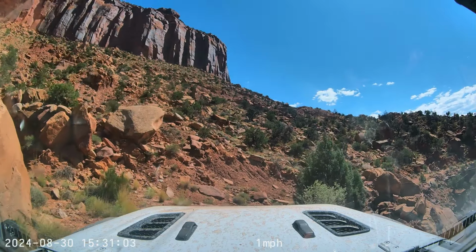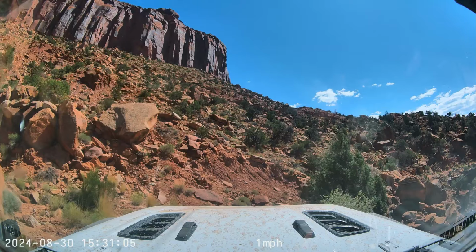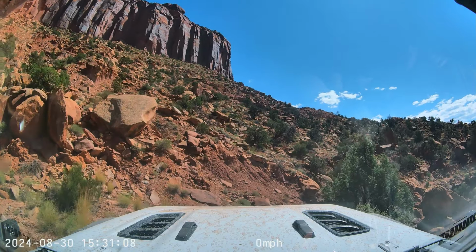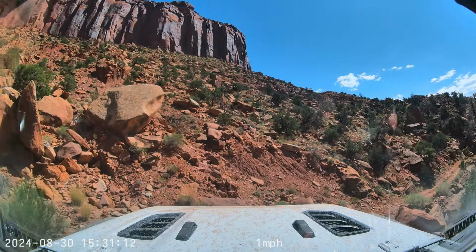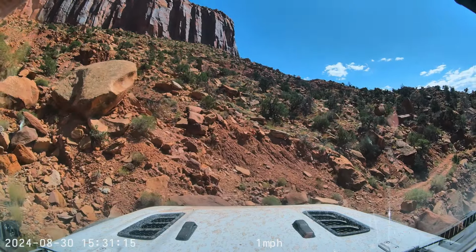Out of nowhere, we came up on this one really hard area. Basically, it's a shelf road that's undercut. It's got a lot of off-camber stuff. Tim kind of motors through things. He just goes, and I don't think he really is fazed by the difficulty of this.